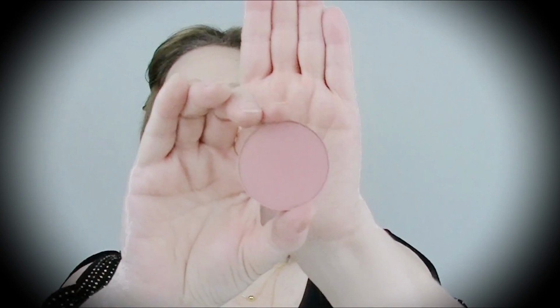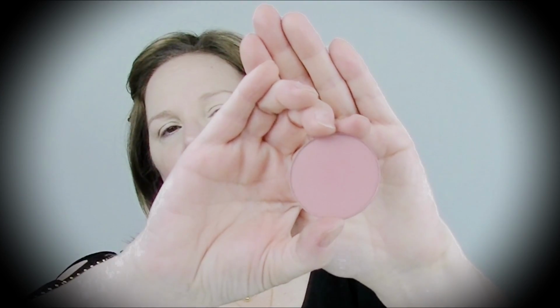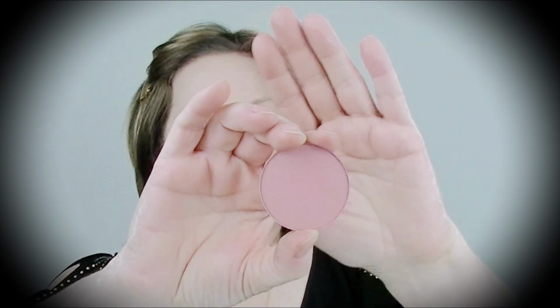This is where you're going to pick the cheek color that you want to use. I'm going to go in with a Makeup Geek since I have it all right here in front of me. I'm going to use Puppy Love right here. This is a real nice neutral color. It's not too pink or anything. So I'm going to go in with Puppy Love.